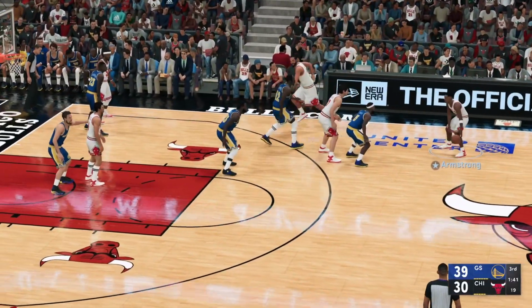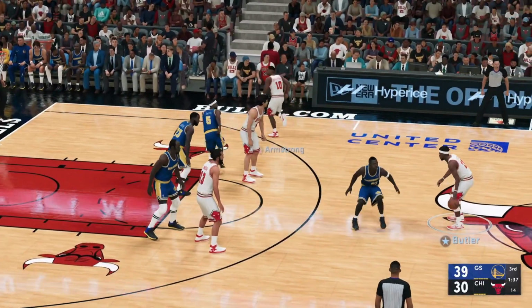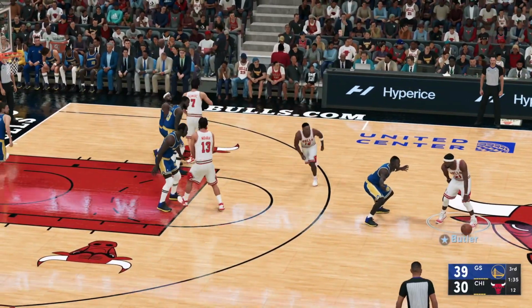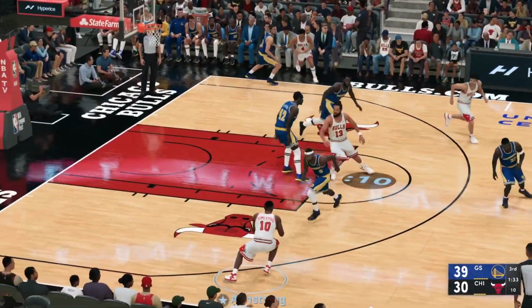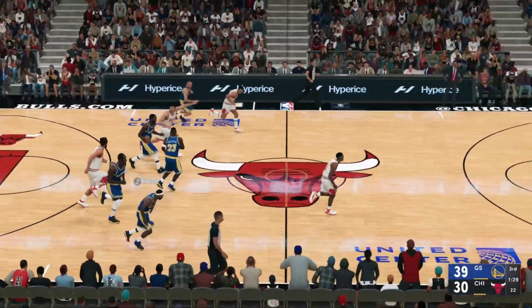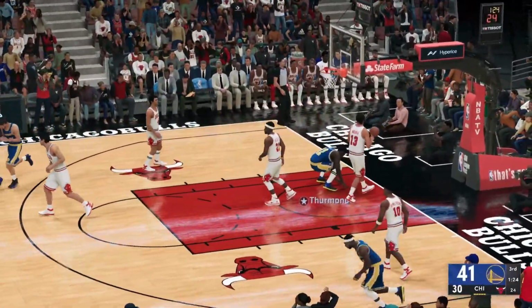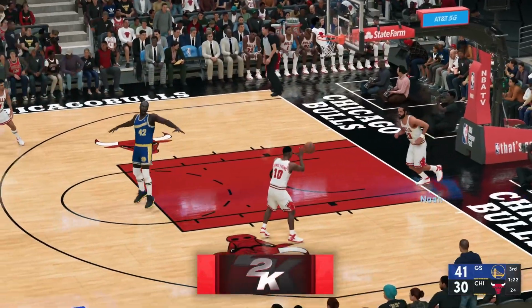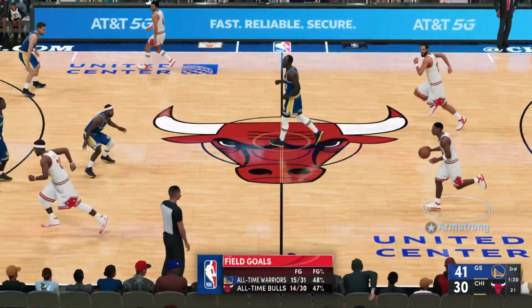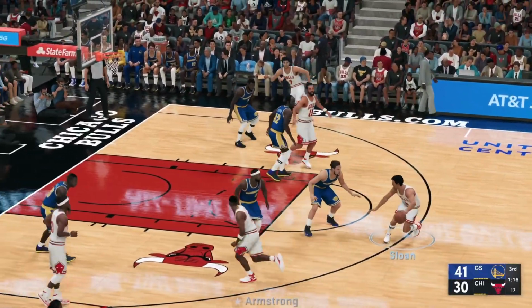A minute 42 left to play here in the third. Armstrong dishes to Butler. Pass to Armstrong. Launches it. Green with the rebound, and they just can't find a way to end this thing. Nothing falling right now. Frustration seems to be mounting here, and you can see it not just in their faces, but right now in their quick and hurried shot selection.